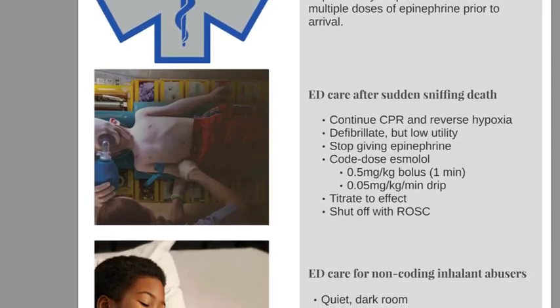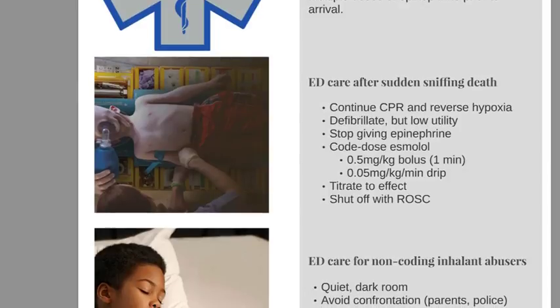The moment you have ROSC, you shut it off. It still has a couple minutes half-life left, and you don't want to have a beta blocker in someone who's just reattained spontaneous circulation because they may have significant myocardial stunning. That's the beauty of esmolol. You turn it off and it's gone in a minute or two. And if they go back into V-fib or V-tach, you just turn it back on and continue to code.